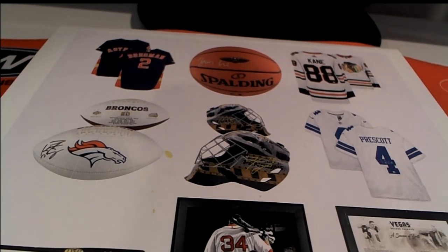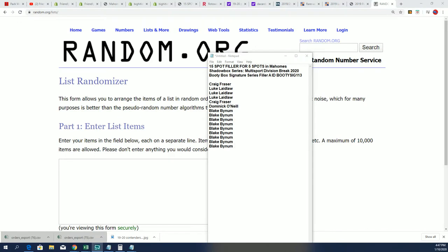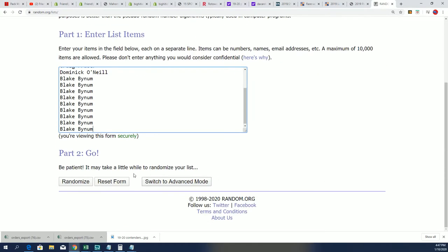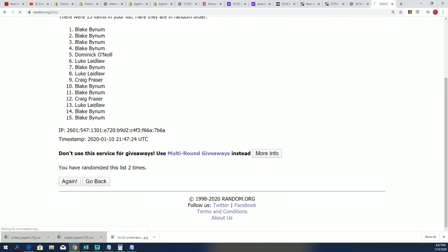So let's get to it, shall we? This is the filler, and I want to wish you good luck getting in the filler. Five owners will be in the filler out of the 15 names that got in this. If you don't make it into the filler, you'll receive a base card. But it's worth the risk, as you could get some spots really cheap. So here we go. Seven times through. We'll see who gets some spots in this lucky number.